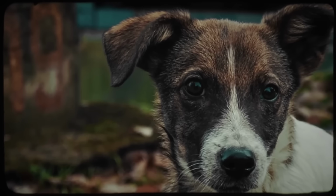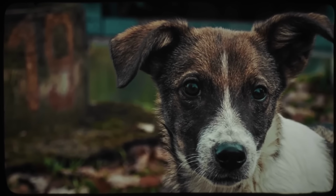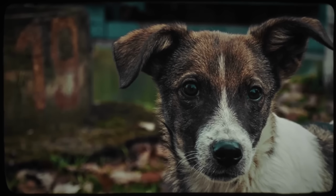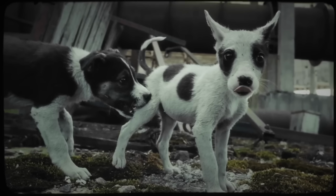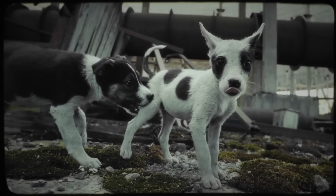Since different packs of dogs have been exposed to different levels of radiation, more time is needed to complete this initial study. And in time, we will hopefully learn how these animals were able to survive the exclusion zone, and whether they'll continue to thrive in the years to come.